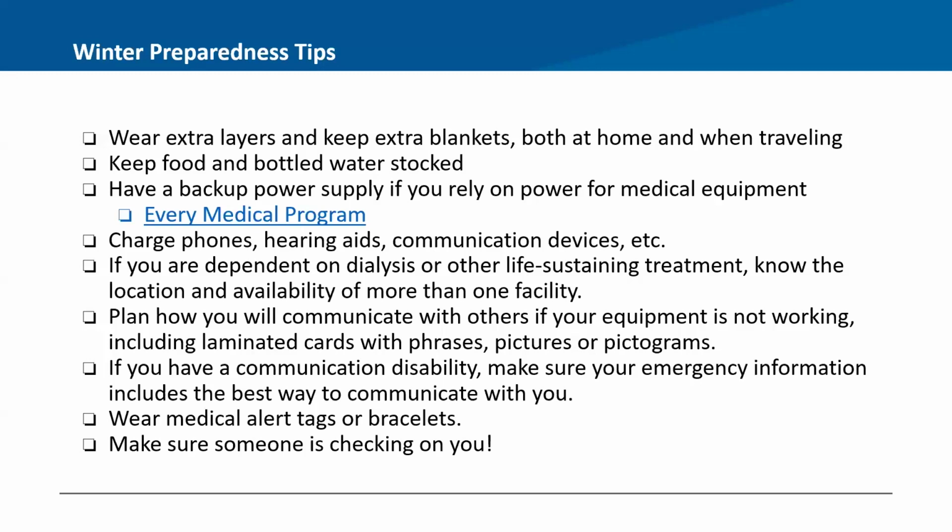So I always keep like an extra blanket in my car. Keep food, keep bottled water stocked. I know a lot of people's pipes have been freezing, and even people have had burst pipes. So even keeping like jugs of water is always good.